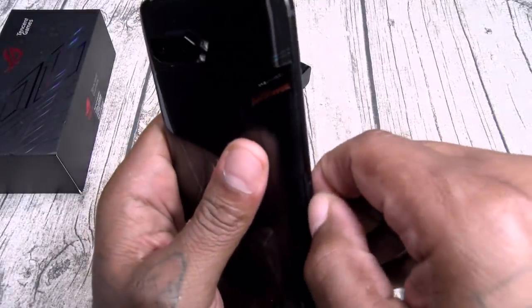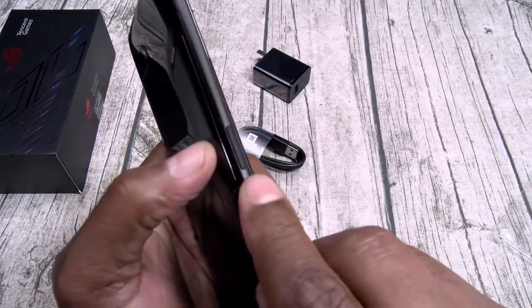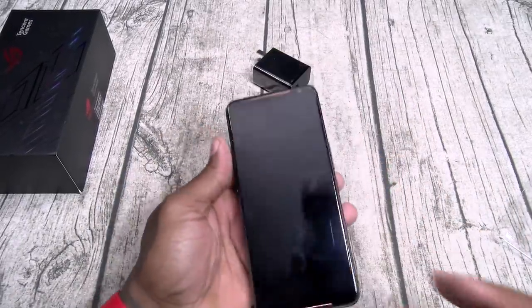I gotta pull this off. Let's see, can I get it with my nail? All right, well, I'll show you in a minute. There's another USB Type-C charging slot right here. So this way you can plug in your accessories. On the top, you got some mics. And that's pretty much it.